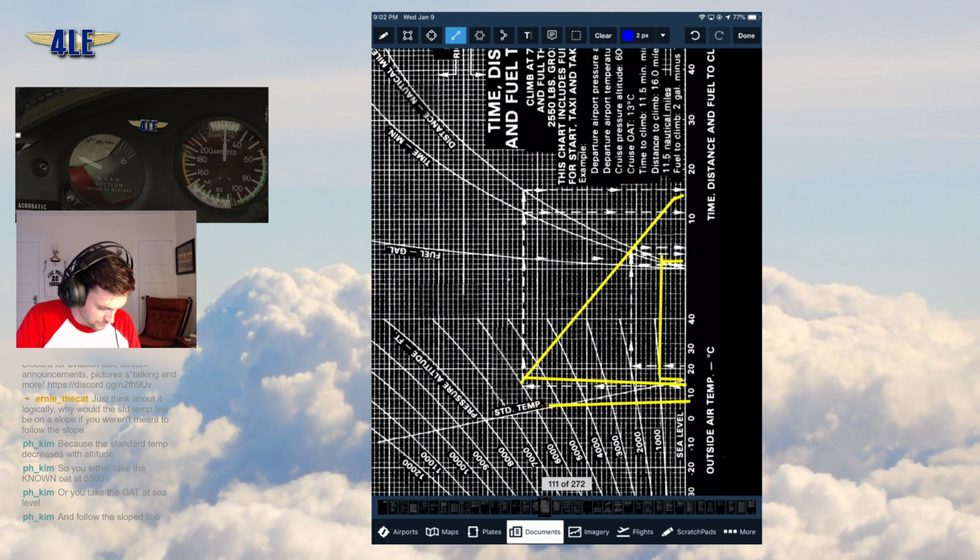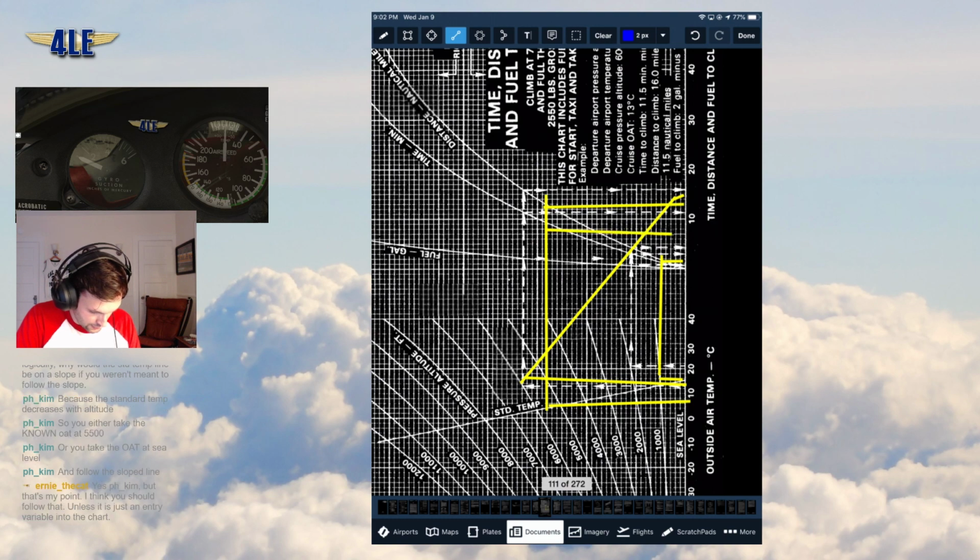So there's 5 cruise, and let's go over like that, and that goes straight down there. Time goes, that's not a good line for that. Time goes down there. Yeah, so that's a 10-degree difference. So that is, take the outside at sea level and then follow the sloped line.